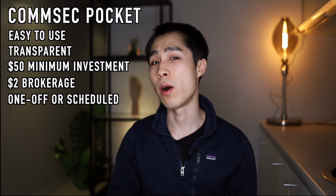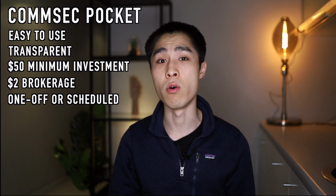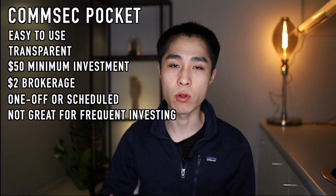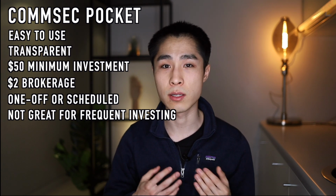In terms of cons, while the individual fees are low, if you choose to invest small amounts frequently, you'll actually end up paying a lot more in fees. So this isn't really a great app if you plan on investing really small amounts very frequently. The way I look at it, the most optimal way to use CommSec Pocket is investing in $1,000 chunks whenever you have that amount.